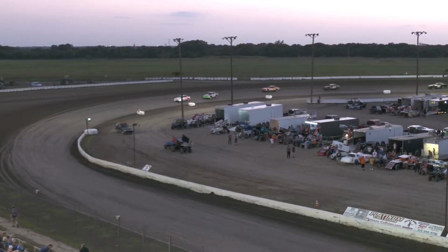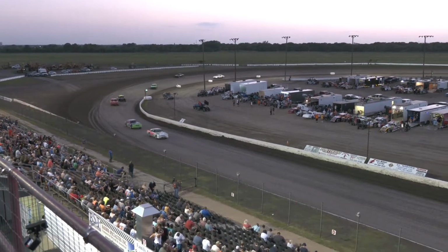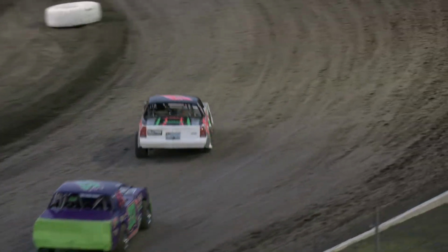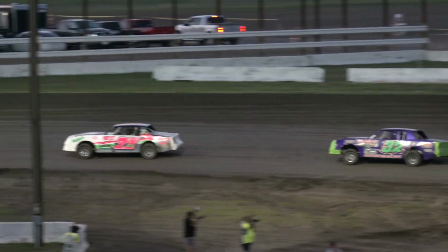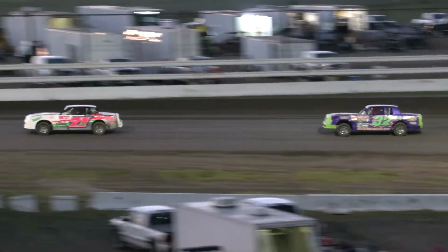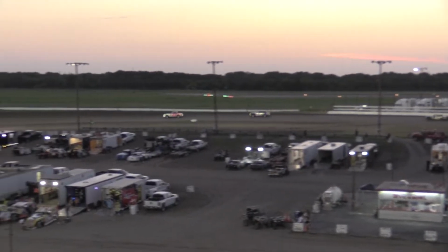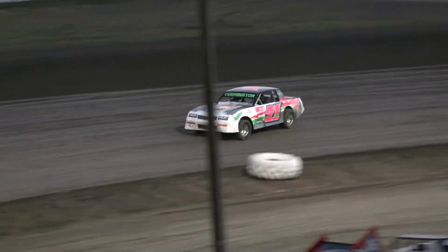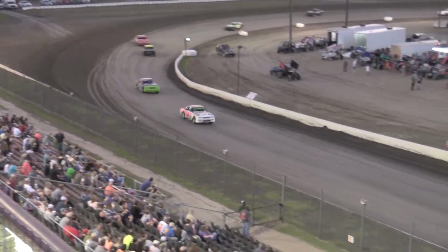Then you've got the 22J of Jerry Cowart. Got a little push there on that third position. That's going to give the 123 of Choate a chance to come up on him, try and take that third position away from him. There it is, Dustin Choate moving underneath the 22J of Jerry Cowart to take over that third position. Cowart's holding, trying to keep him from getting around, but to no avail. Out of turn 4, looking at two laps to go.